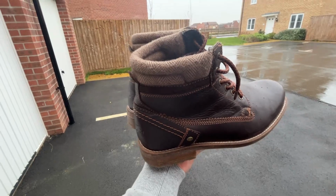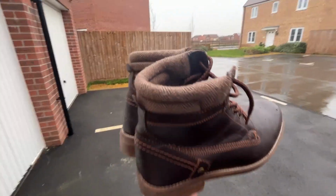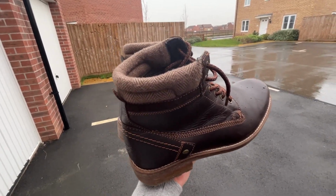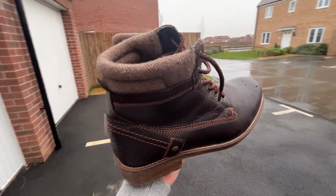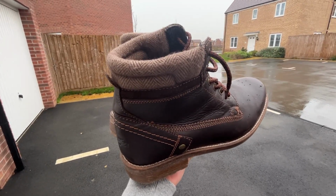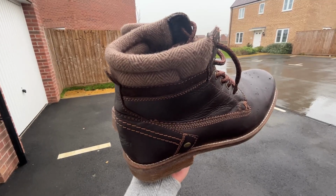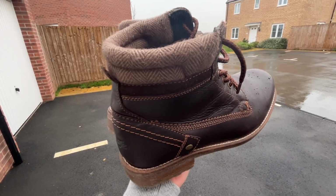Another pair of trainers slash boots. These are the Wrangler sort of tweed at the top, brown leather boots. Paid 10 and took an offer of £37.99. I'm so glad half of this stuff is already sold. I think I've sold nearly three quarters of my stock from Bootle Carboot within about a week, which is absolutely disgusting.